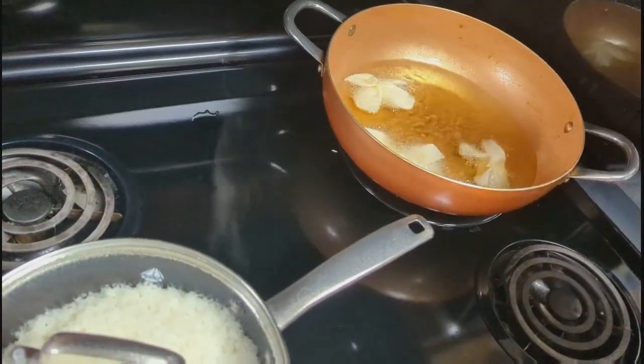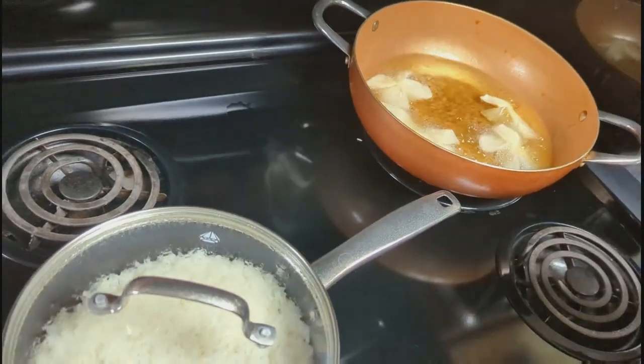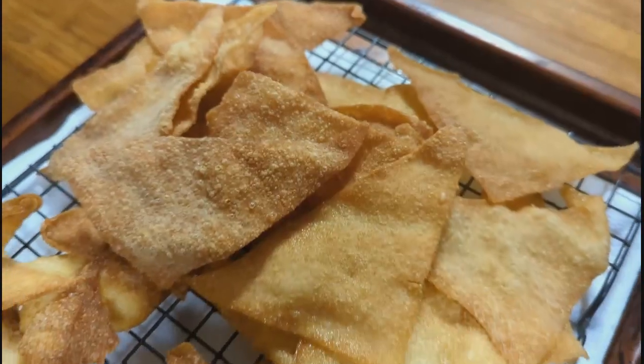We got those frying at 350 degrees while our rice was cooking, and then we're gonna get started on our beef and broccoli.